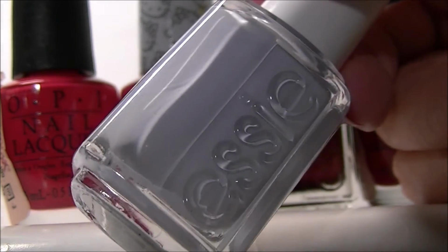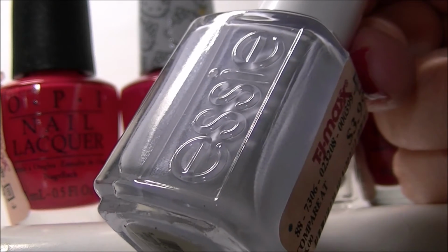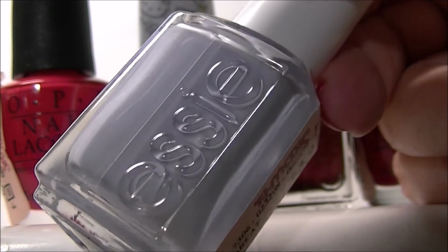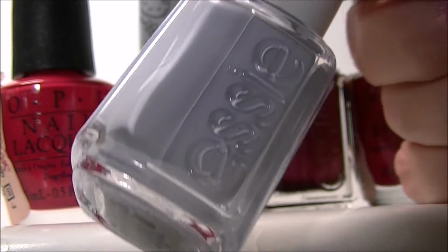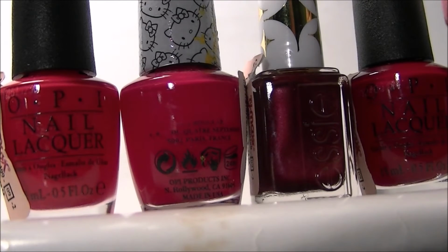So this one was a little bit difficult with application. It looked pretty good afterwards. I might experiment with different base and top coats with it, though. It might have had something to do with, I think I used a nail hardener under that polish, and I could see that affecting the finish.